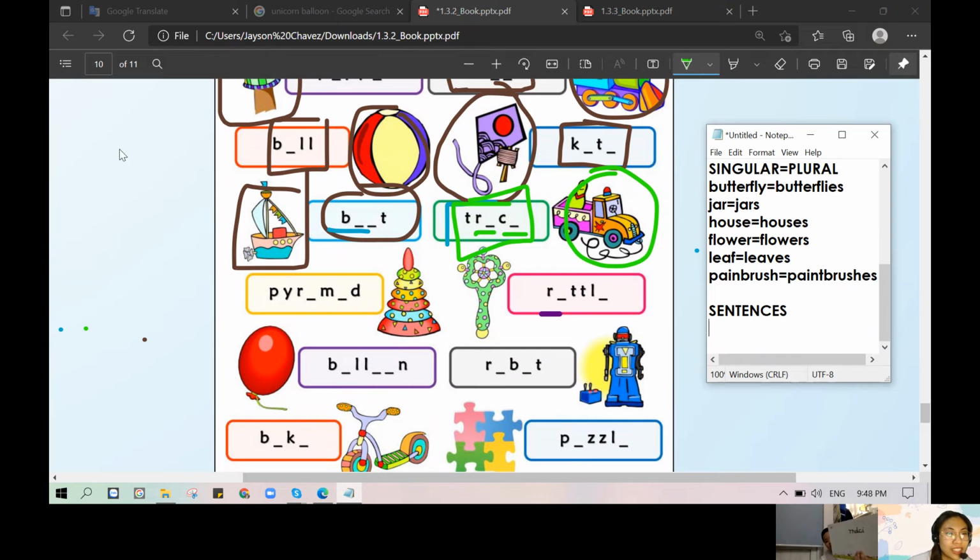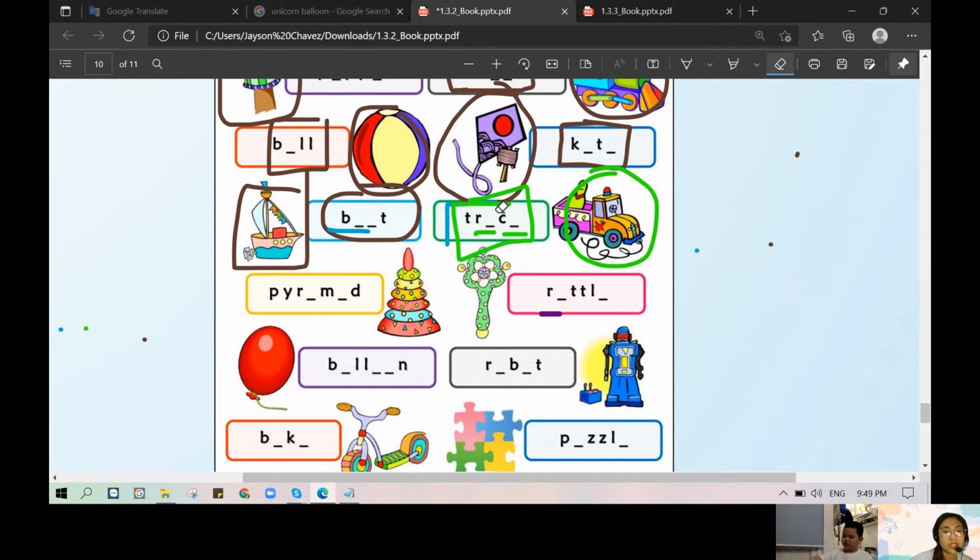Wait, let me see the spelling. It's T-R. Let me see that. T. No, what is that word? Truck. T-R-U-K. Yes. And then another letter which has the sound k.